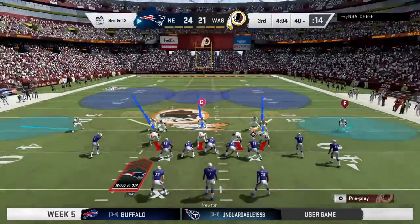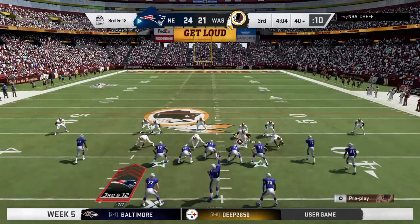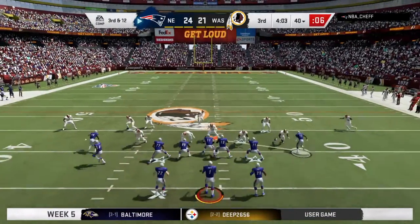Gun. Check 43. Shit. Express. We got motion. Back up.